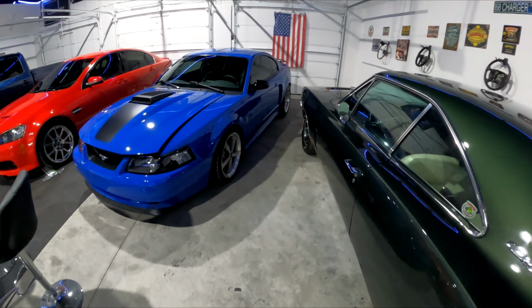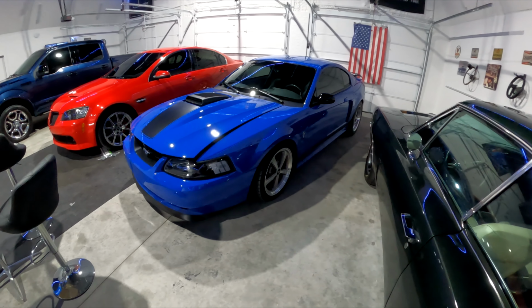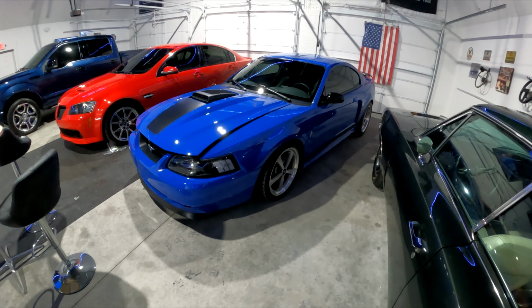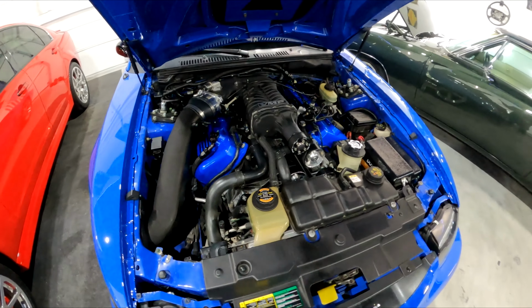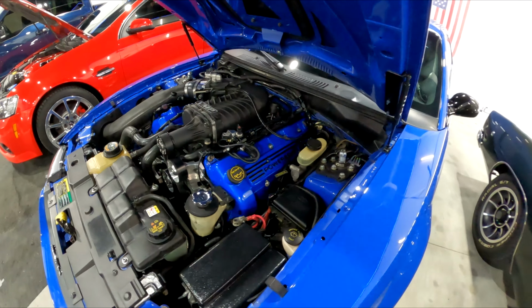This is the '03 Mach 1. It's got a built 4.6 engine, port and polish heads, L&M cams, VMP supercharger, so a little 2.3, headers, E85 tune, Tremec T56 Magnum transmission, 3.73 gears. This car makes right at 800 horsepower.